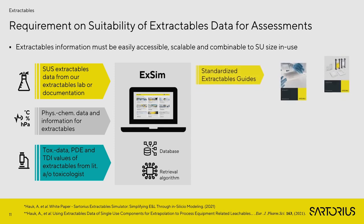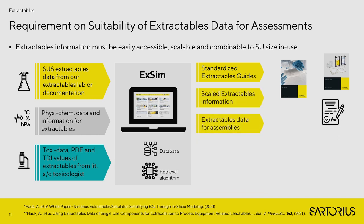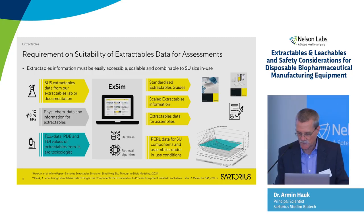And this allows us then to produce standard extractables guides, applying exactly the extraction conditions, and then you get extractable guides. But this allows us also with the PhysChem data to scale extractables information and to combine, aggregate the data for assemblies. This answers a little bit the question from Simone. Also, yes, with physical methods, with algorithms, you can of course combine devices and components into an assembly and produce an extractables profile for an assembly which fits then very well. And this system allows us also, because we have a lot of data inside, to do some nice mathematics with the data. We can extrapolate to various in-use conditions regarding the extraction strength of the media and the size of the device. And I will come to that very soon.